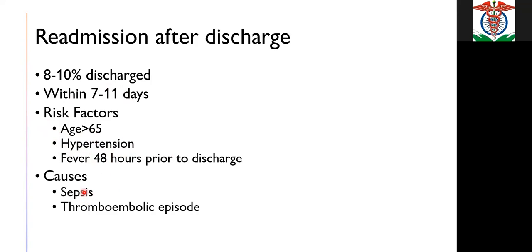So, and these are the reasons for admission: sepsis and thromboembolic episodes. This is taken from one of the studies from Italy. They studied what are the reasons for readmissions.